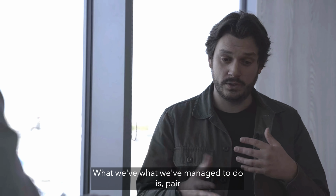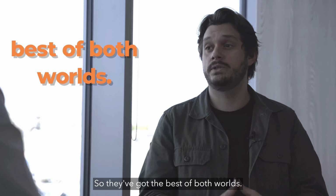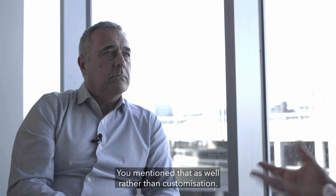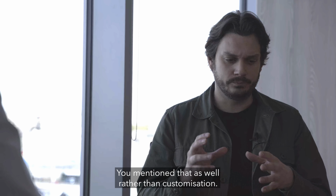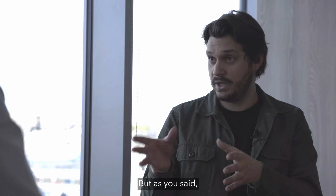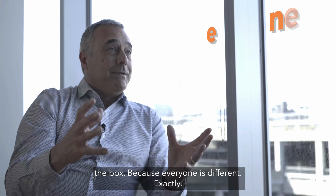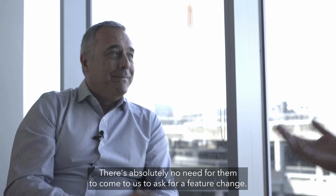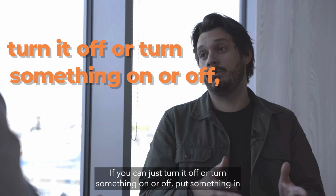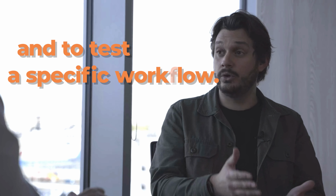What we've managed to do is pair up our mobile experience with a desktop experience, so they've got the best of both worlds. On top of that, we also have a lot of configurability. You mentioned that as well. Rather than customization. So that allows us to make sure that we are shipping quality code, but as you said, it means that clients can turn things off and on as they see fit straight out of the box. Because everyone's different, aren't they? Exactly. They're all a bit different, that's what I've learned. There's absolutely no need for them to come to us to ask for a feature change if they can just turn something off or on or opt something in to a specific workflow.